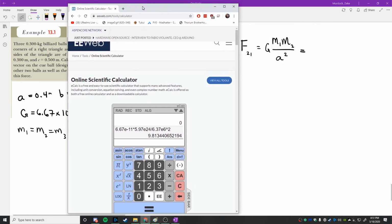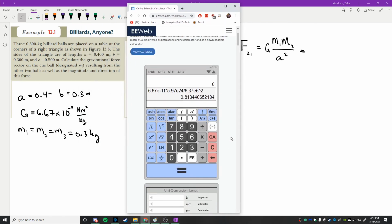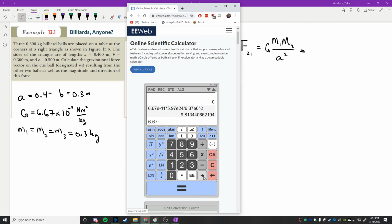So that's the equation we're doing, right? And I'll make it smaller so I can get more things on the screen. So we have G. So G is going to be 6.67 times 10 to the negative 11. That's not what I wanted to push. I'm just going to type it. 6.67 times 10 to the negative 11 times the mass, so 0.3 times 0.3. And then we divide by a squared, so divided by 0.4 squared.